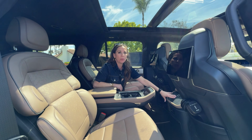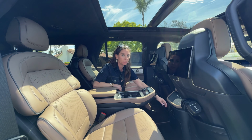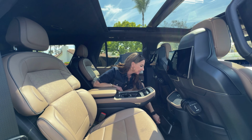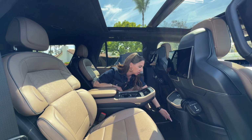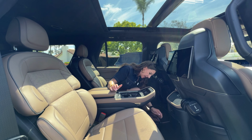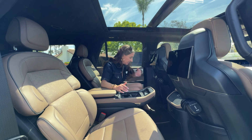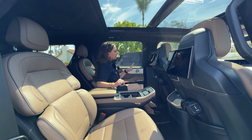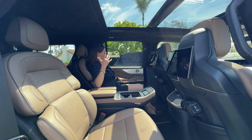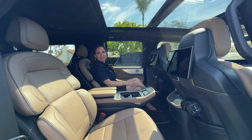We can even open and close the sunroof shade from back here, which is great. We have a household plug. We get some more cup holders in here, which is fantastic. And we even have a center storage in here. It's huge. And this is in my driving position. So I'm 5'1" and I am sitting in total comfort, as you can see.